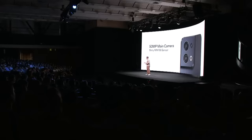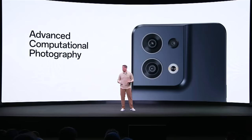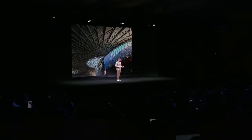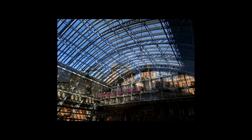With our many years of R&D experience and hundreds of engineers focused on computational photography, the Reno8 uses our most advanced algorithms to help you capture outstanding photos in any lighting conditions. And I really don't want to brag, but the Reno8 is so good that instead of having professional photographers taking these sample shots over here, we decided to give our colleagues a shot. And check out these brilliant results.